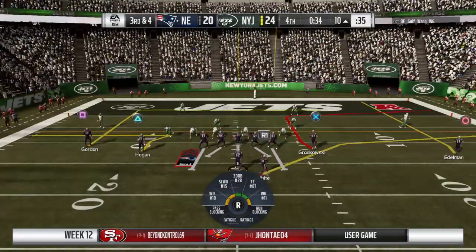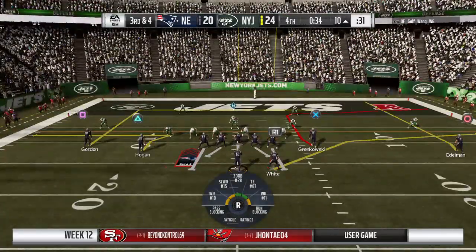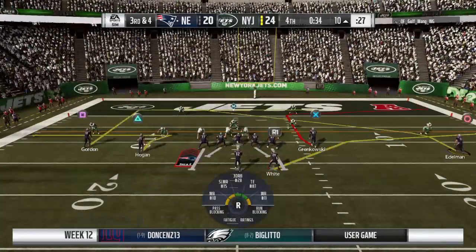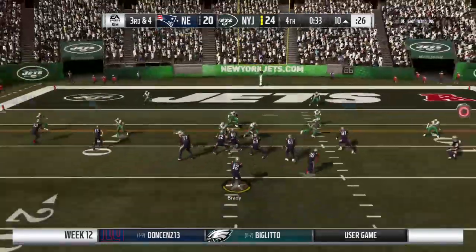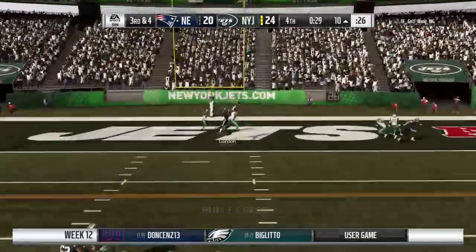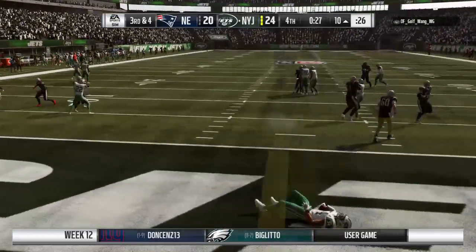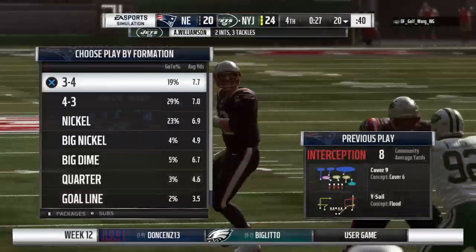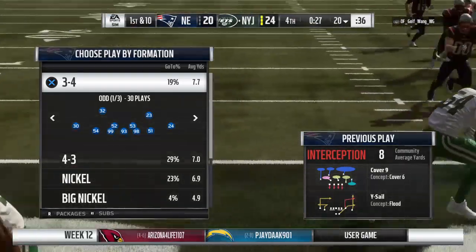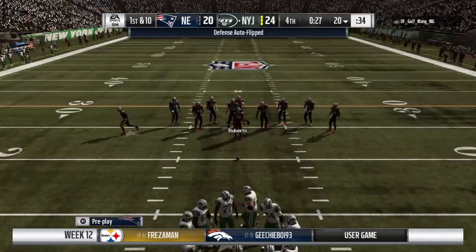This offense has converted 2 third downs on this drive already. This is 3rd and 4. They'll look to throw. And, a crusher there as it's intercepted. Picked off by the linebacker, Avery Williamson. Well, I don't think we'll have to look very hard to find our play of the game. That was an absolutely monstrous big play right there.